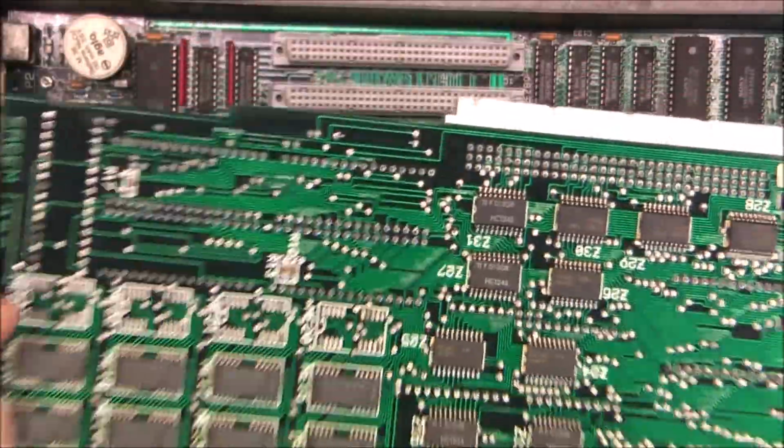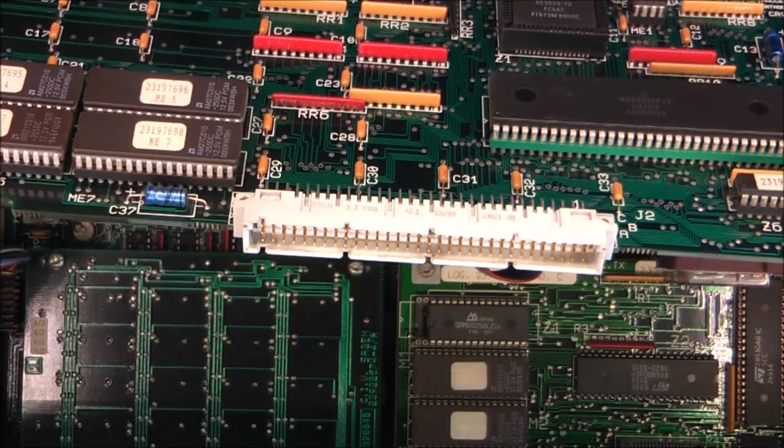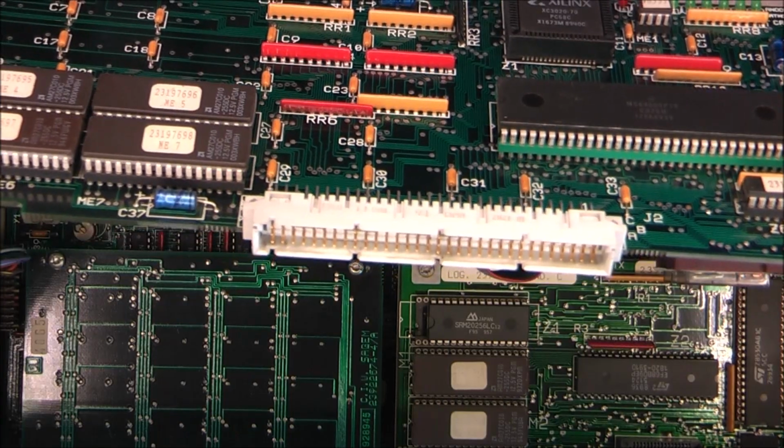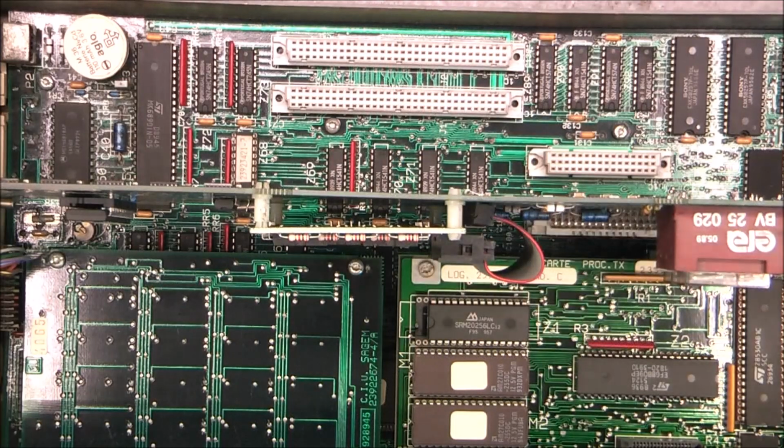Okay, so this is the first board, and your regular rack kind of mainframe connector. Okay, so this is the first board. Second board.